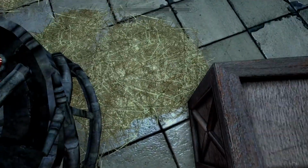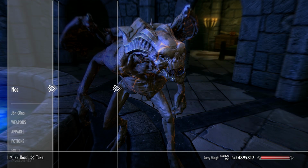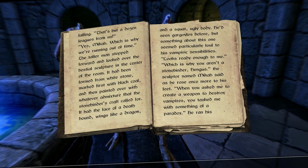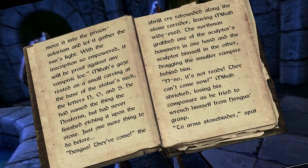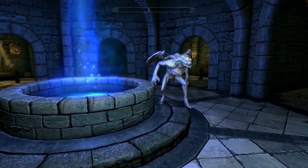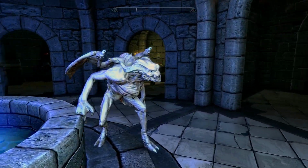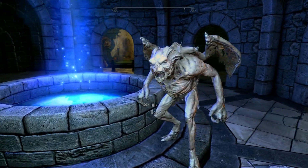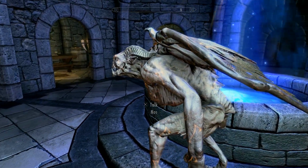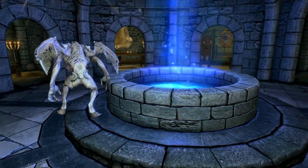And why don't you go talk to Nos? I just got to get unstuck. Okay, he's got a book. Yep, take the book. Now read the book. So, Nos's book will give you a little bit of a lore backstory for the gargoyle, and it'll also tell you some next steps and give you the clues necessary to follow this path in order to learn the secrets of the Stonebinders. It's a well-written book.